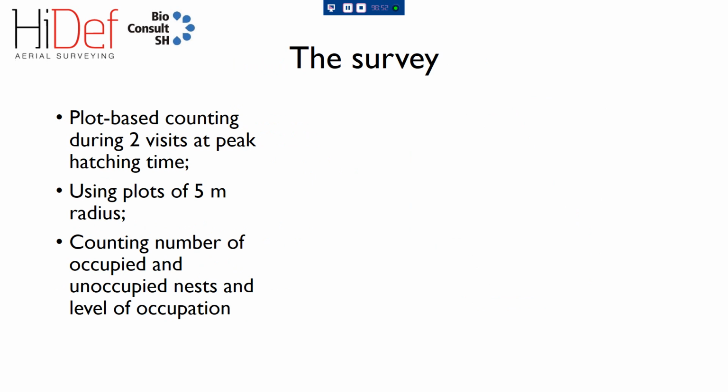So what we did was plot-based counting. This was putting a stick on the ground at a defined spot and creating a radius of 5 meters around the stick. This is the type of technique described in the Walsh et al. guidelines for doing surveys.